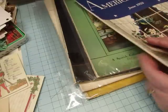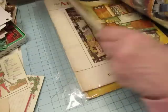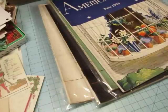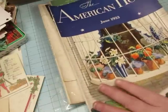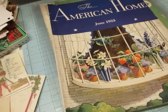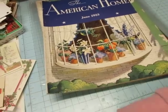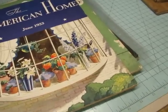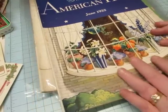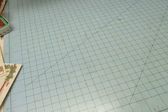So I have 6 of these American Home magazines. This is from June 1933. I am going to adjust this camera a little bit. Sorry, I'm trying not to make you dizzy. Maybe that'll be a little better. I'm not sure.